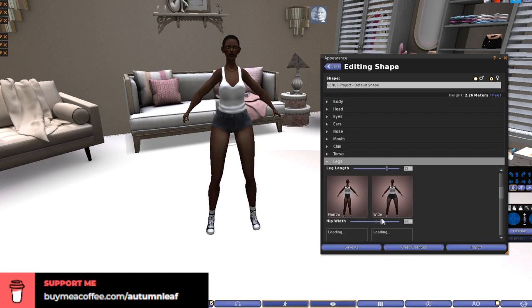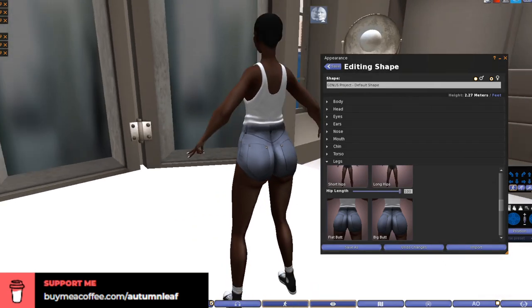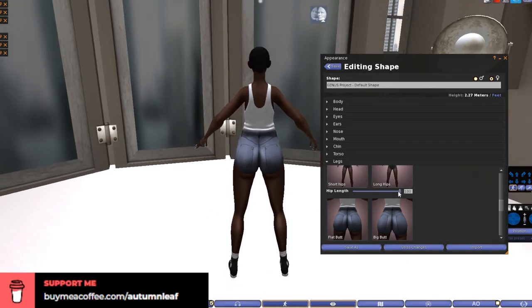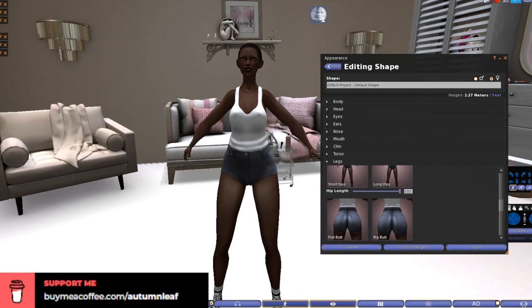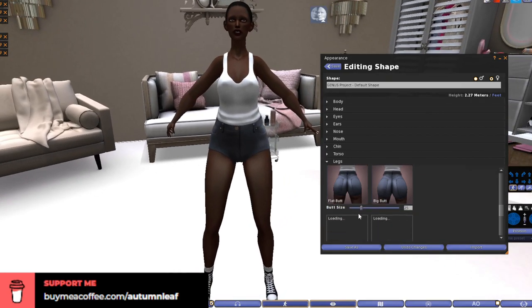No. Okay. This way, I mean, like this hip length. Wait a second, what did I just do? Yeah, I kind of like it this way. What do you guys think? But size.